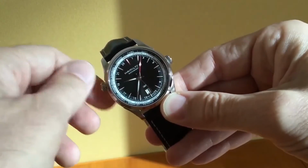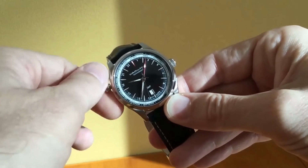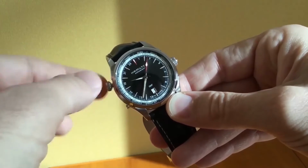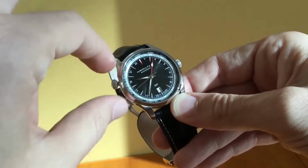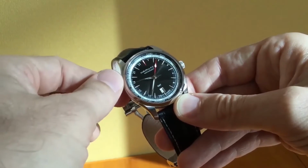So unscrew the crown and pull it into position 1 before rotating it forward or clockwise. Backward rotations alter the date, while forward turns adjust the GMT hand in 1-hour increments. It's a handy method that operates without hacking the seconds, preserving the watch's accuracy.